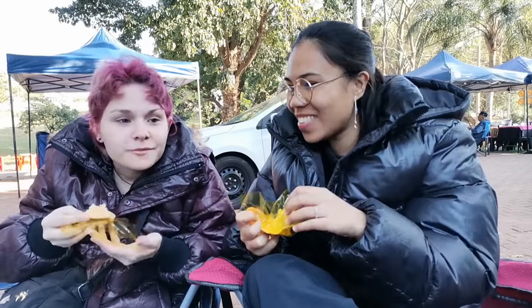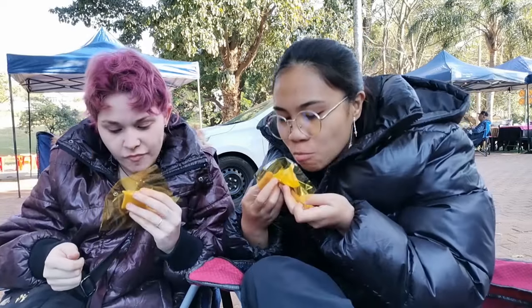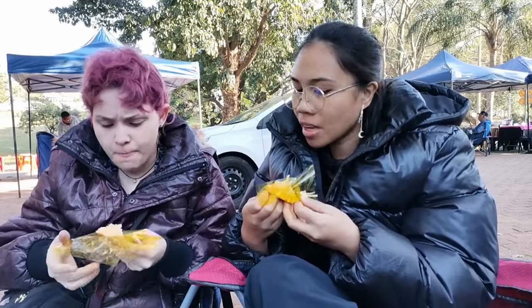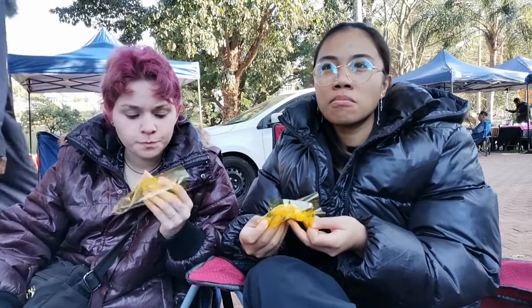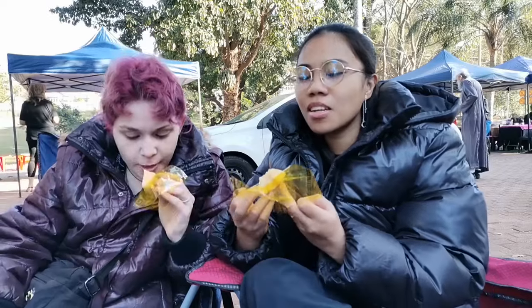What are you slipping? You won't like the texture. I do like the texture. You don't like the texture? I do. It's like toffee. Yeah, same thing like what Becca, Kyle said. It's like toffee. I don't mind toffee. I don't like mochi. I love this.